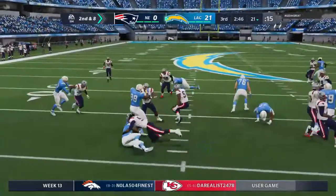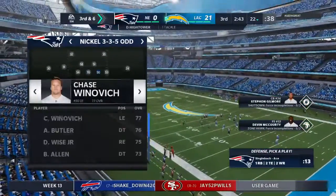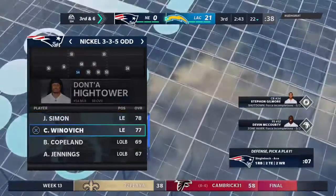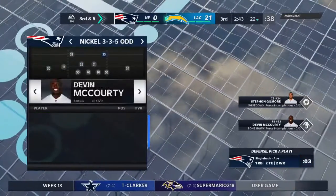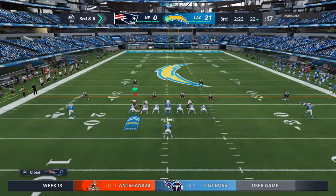Here's Joshua Kelly, the rookie from UCLA, and he'll get only a couple up to the 22. Dante Hightower on the stop. A 2-yard pickup brings up 3rd and 6. An extra corner comes on now for the Patriots D on 3rd down.